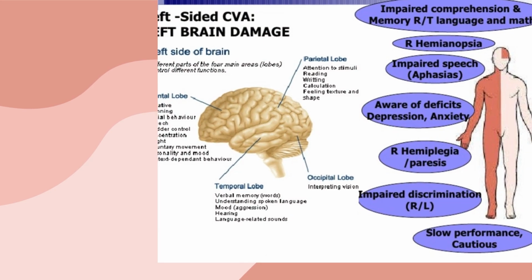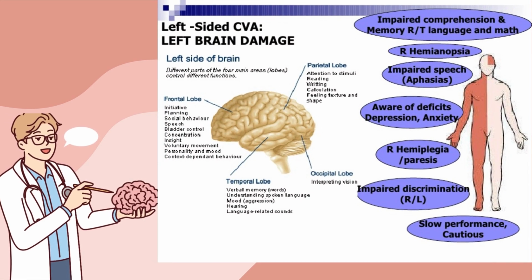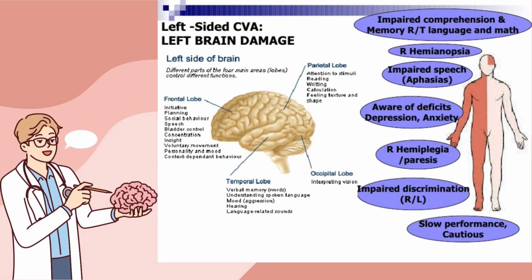The left hemisphere of the brain is primarily responsible for language functions. A stroke that affects the left side can result in language impairments known as aphasia. This can lead to difficulties in speaking, understanding spoken or written language, or both. The left brain is associated with logical thinking, analytical reasoning, and problem solving. A stroke that damages the left hemisphere can result in challenges with tasks that require logical thought processes, planning, and executing complex tasks.